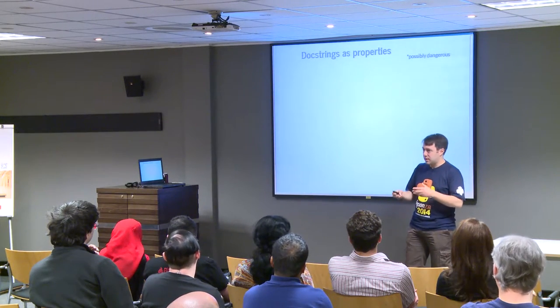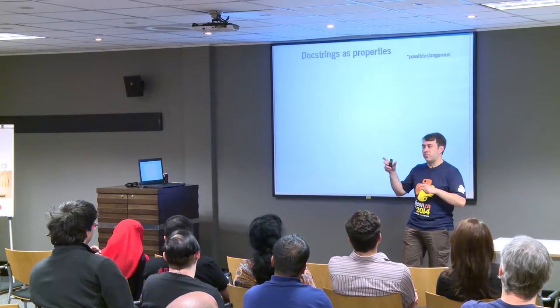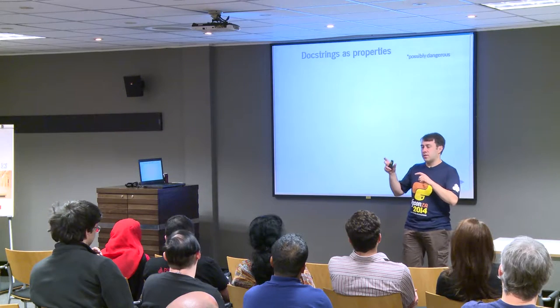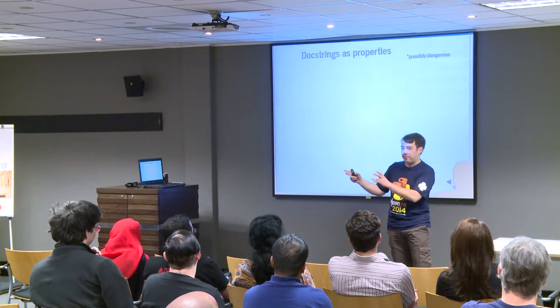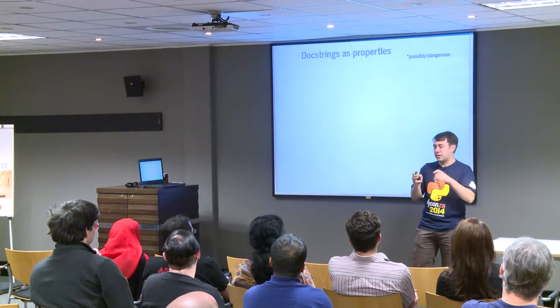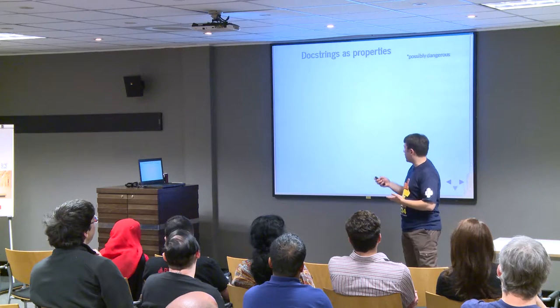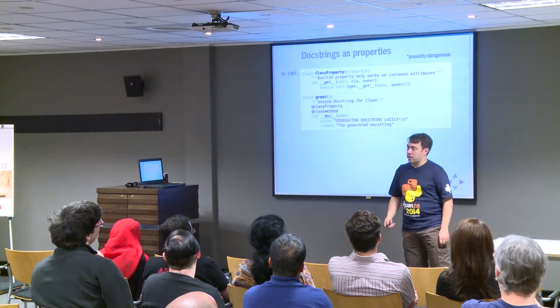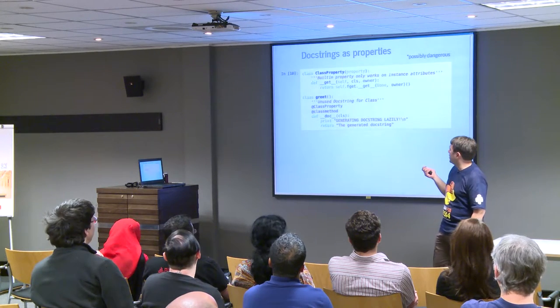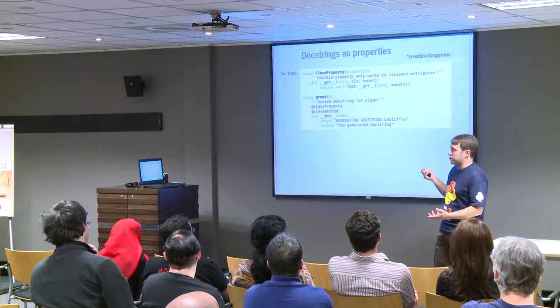So properties are, as a refresher, a way of defining a variable and saying this looks like a variable, and to make it behave like a variable, here's its getter, its setter, and its deleter. So you can essentially create something like that.